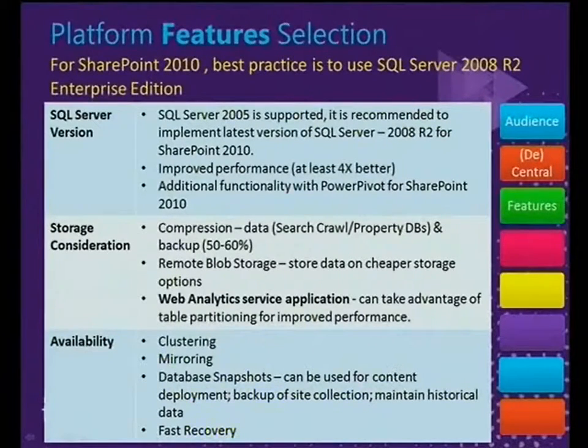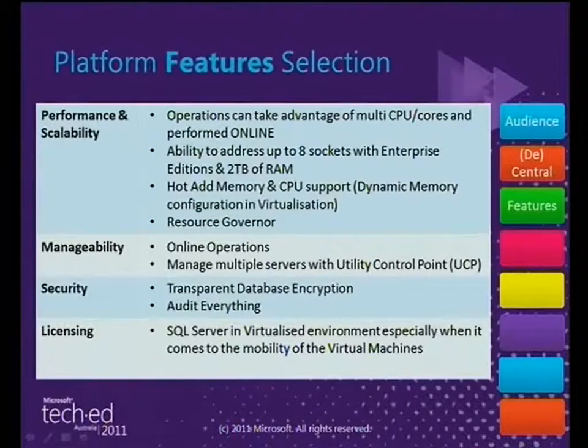I guess SharePoint has the ability to read those snapshots that SQL has created. Yeah, absolutely. And extract content from it. Using that function, anyone? Attaching a database snapshot? Yeah, excellent. It gives you a bit more flexibility around restoring content as well.